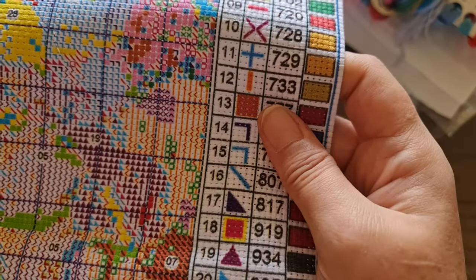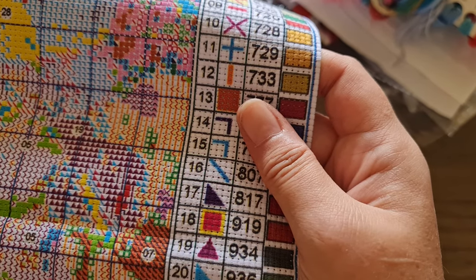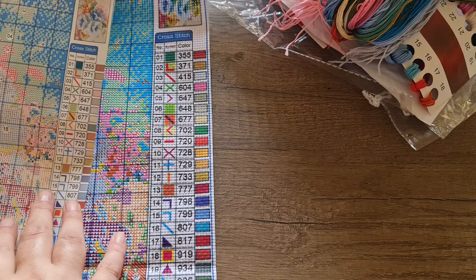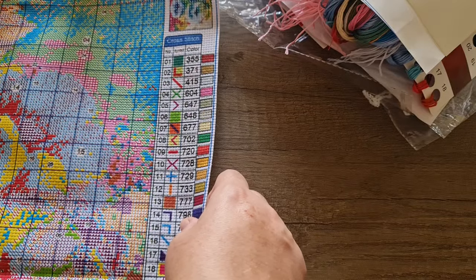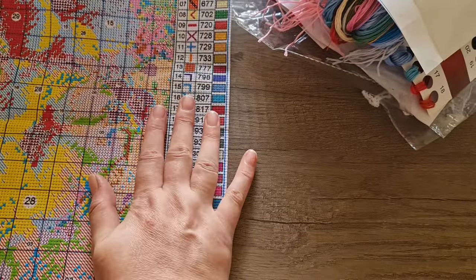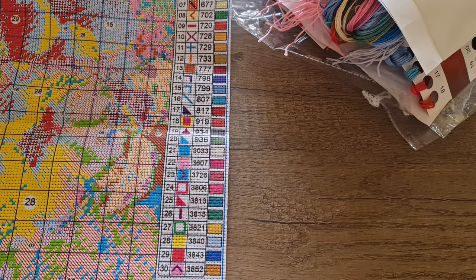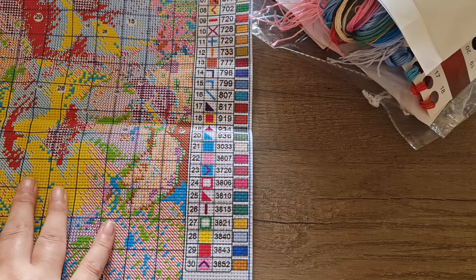Okay, so I want to find that bit where it was all... Yeah, it looks pretty clear. So I'm not going to need the paper pattern anyway. Let me just check something. Yeah, it does match. Sorry, for some reason there, I thought it didn't match. But it does. The paper pattern does match the canvas. So it's very, very clearly printed. Yeah, I think the 30 colours for this pattern is actually good.